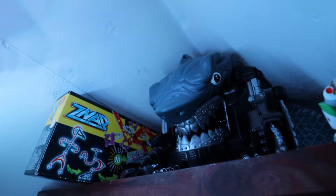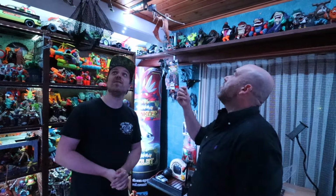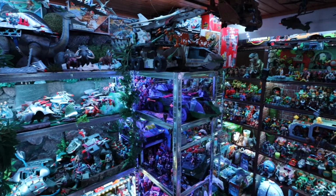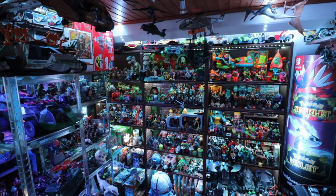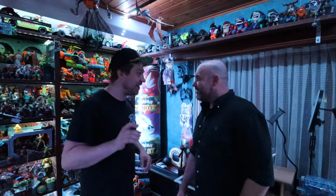I do tint my windows. Every window is tinted here, so there's no UV light. And the lids are special lids. I love all the ceiling stuff as well. That's just the copter over here, just because I don't have any more room on my shelf. You got the Tomahawk. We'll get to the Joe stuff a little bit later because there's some pretty heavy hitters in there.